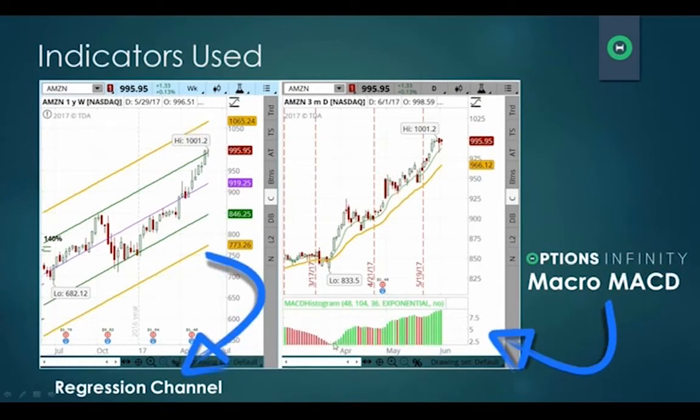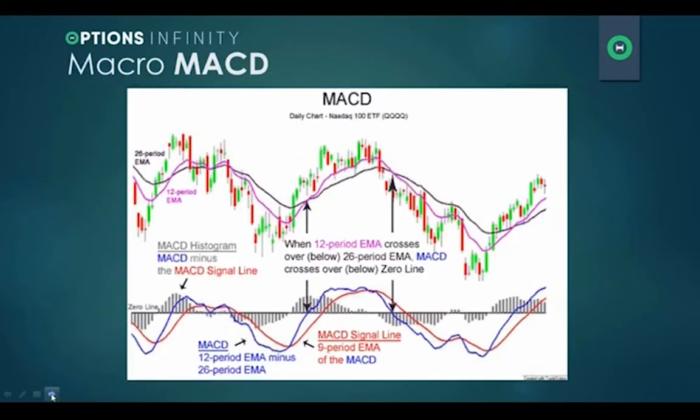The other thing I look at is my own version of the daily version of the weekly MACD. When this shows me that it's overbought or oversold, I look for a confirmation here of a change of color and a ready, set, go before I will jump in. Pretty simple indicators that I've been using for a long time.